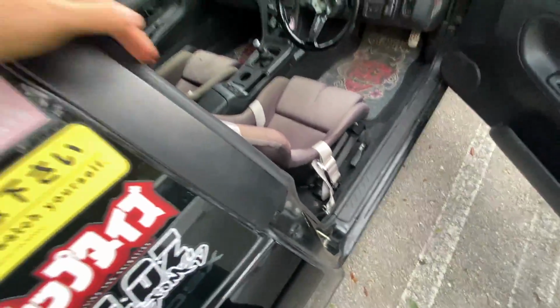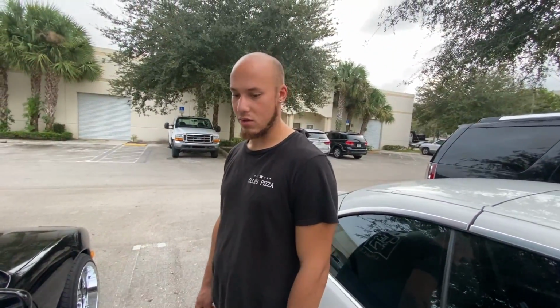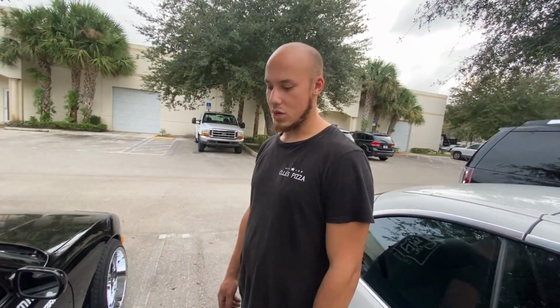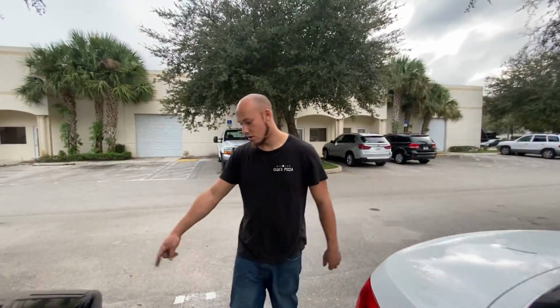I've been working on my suspension. I took the diffuser off. And I've been working on the front suspension, getting it so that I can have the maximum amount of angle with the cheapest way possible right now, which is just a cut and welded knuckle back together.